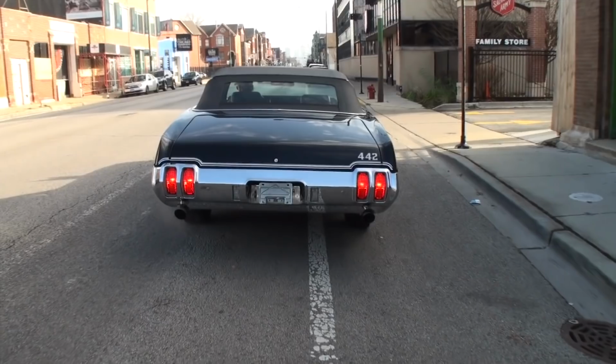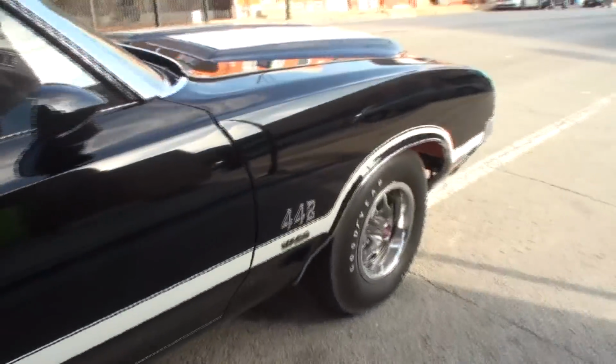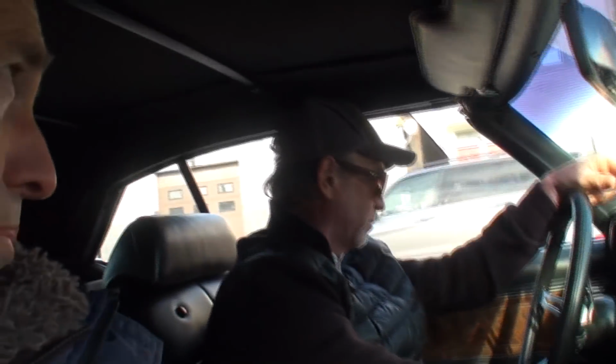Okay. Well, here we are in the black on black on black 442 W-30. It's Tom and Lou on another excellent adventure in the baddest Oldsmobile on the planet.